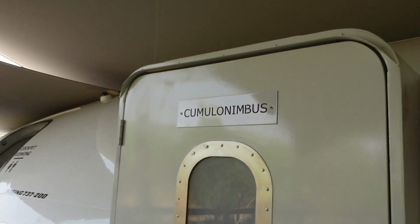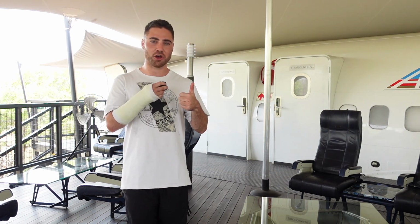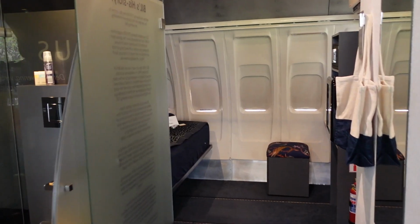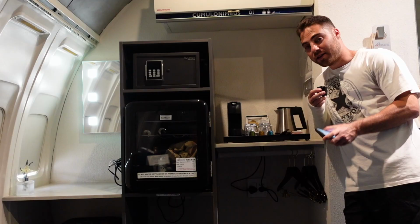I'm staying in the Cumulonimbus suite tonight, and that is a storm cloud. I know that fact because I actually did geography when I was in school. Thank you, Mr. Johnson. Anyways, let's go check out the room. Wow. Welcome inside our room at Aerotel. When you first walk in, the windows catch your eye because they are the same windows that the airplane originally had.